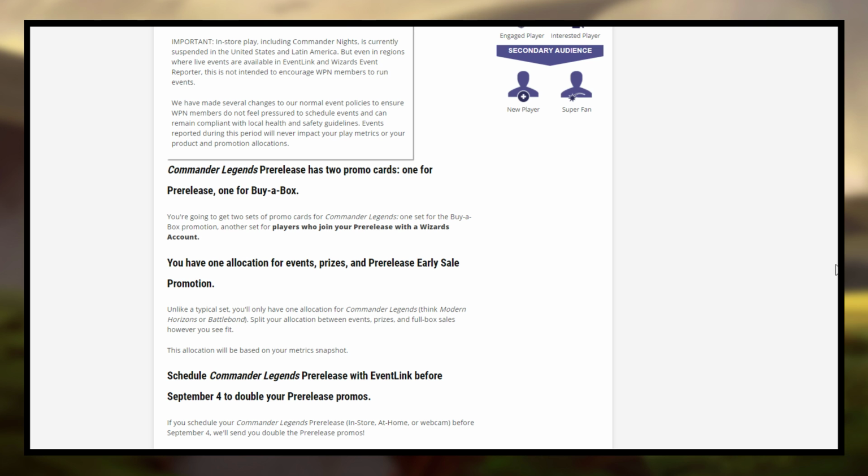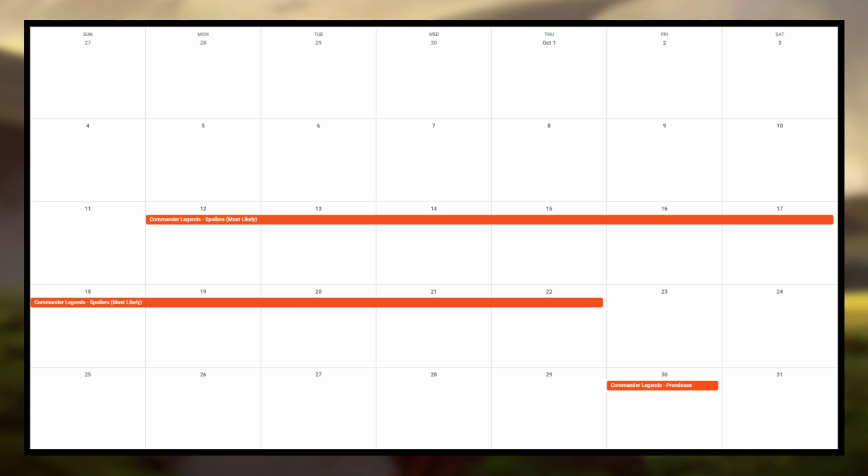So why don't we move on to just looking at a calendar. So here is a calendar of the release. Pre-release will be on the 30th, which means that spoilers will most likely be between the 12th and the 22nd. They may take a break during the weekend. If it's a bigger set, which I believe it is, they may start on the 5th and have it go for longer. It's a smaller product, so maybe they'll only have it last a week, but generally this is the format they go with for events.